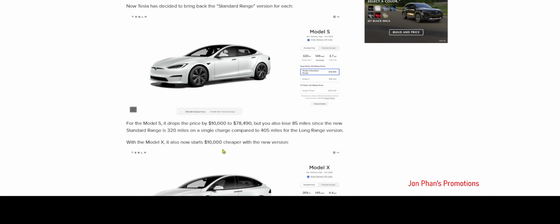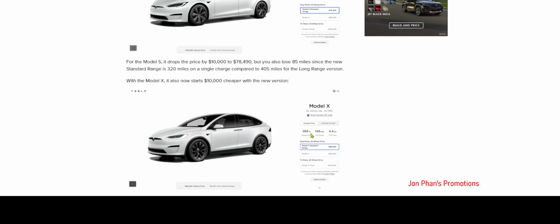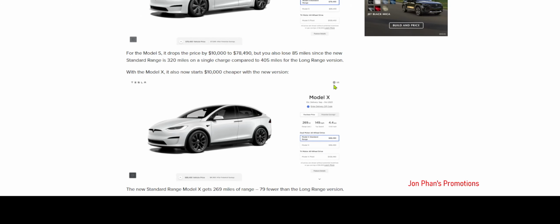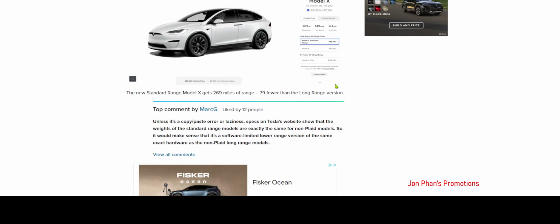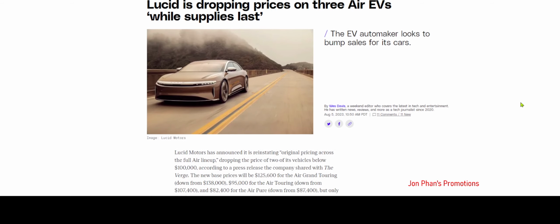The Model X comes down to 320 miles range. So actually 269. Okay, so that's a big drop. But price wise, they make it very affordable. You're in the 88,000, the 78,000 range. Okay, so I'm not sure if Tesla is doing this to compete with Lucid, because maybe a week and a half prior, Lucid decided to drop their prices as well too.